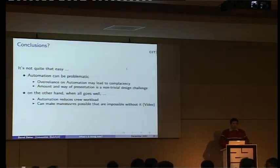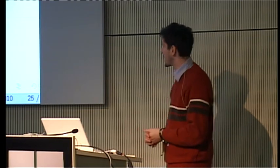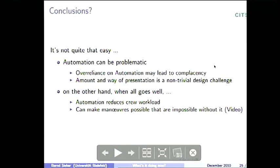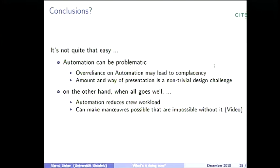And since the vertical separation in most airspaces, or in many of them, has been reduced from 2,000 feet to 1,000 feet, commercial airliners now must be flown on autopilot in cruise. So it is not allowed to hand fly them, because you cannot fly precisely enough. Well, it also makes maneuvers possible that are impossible without it, and here's the last video.